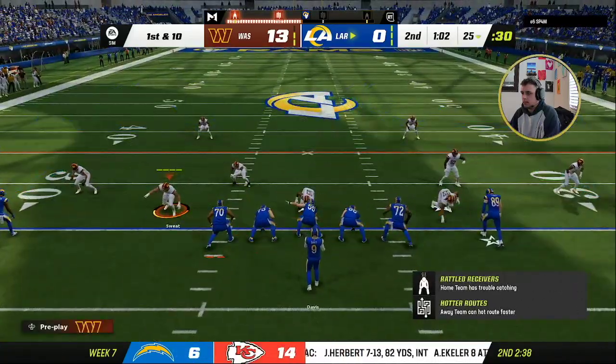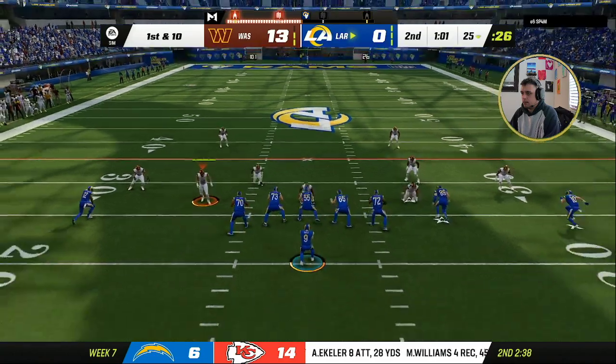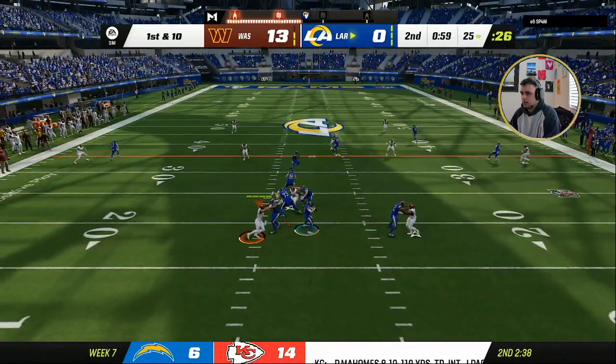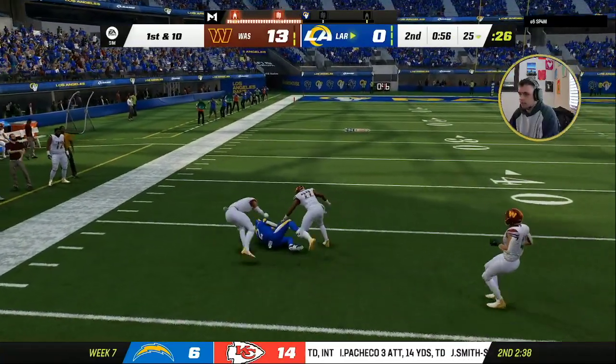Set to begin their next drive, the Rams offense at the line. And Charles, we'll see what they can do here. Not a ton of time left, but enough certainly to get points out of this drive, and they need them right now because they're trailing.